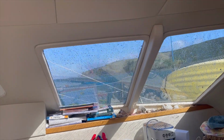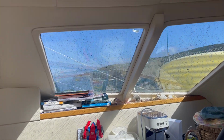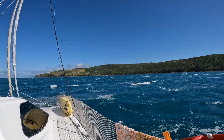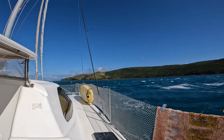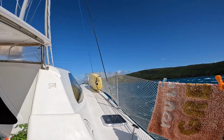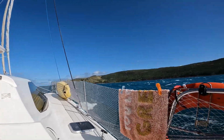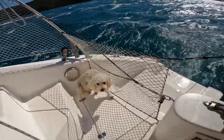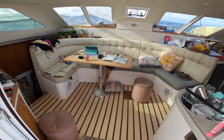Oh, nothing like leaving the nice calm marina and then into this 10 minutes later. This is where sailor stays when it's rough. Literally just washed the boat so nicely at the marina. Oh, now we're in this chop. Come on, Taylor.